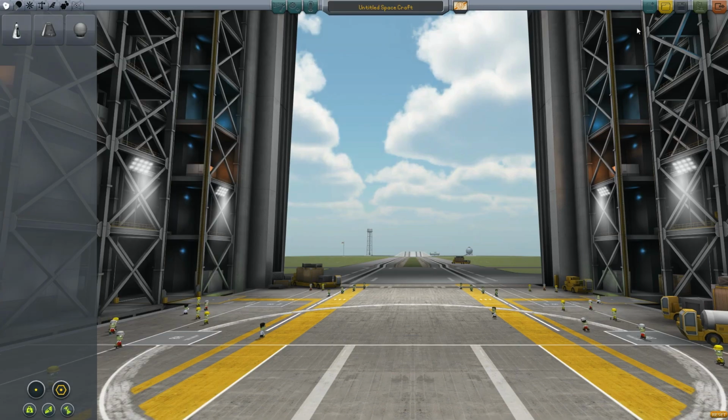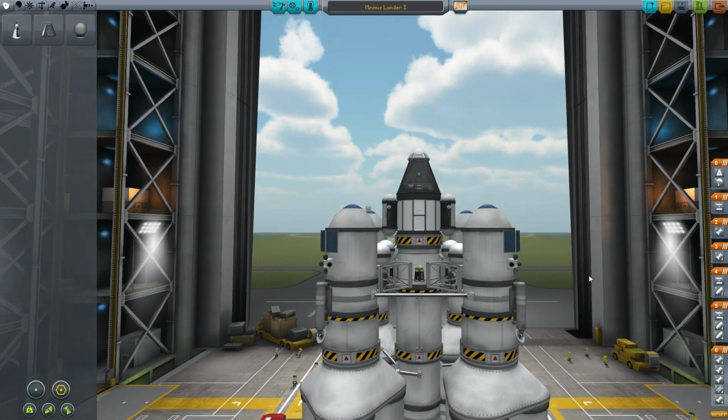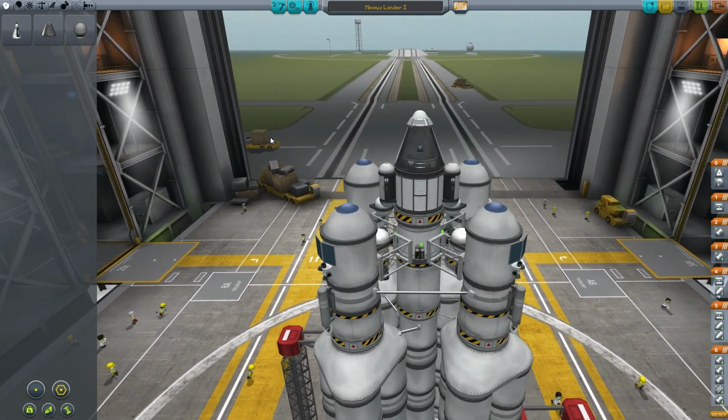But like I said, we're going to plan to go to Minmus, so I built a Minmus Lander. Maybe went a little bit crazy on this one. I'm so afraid of running out of fuel that I give myself too much fuel, and honestly, this might run out of fuel anyway.